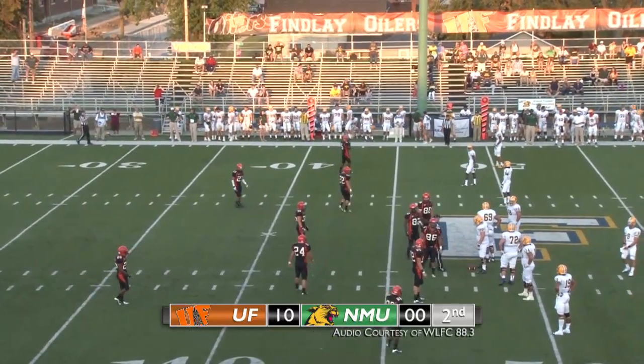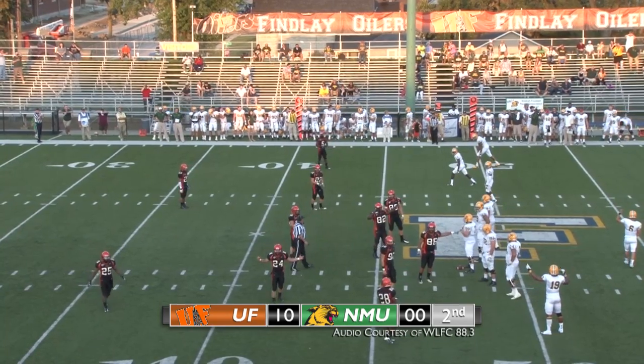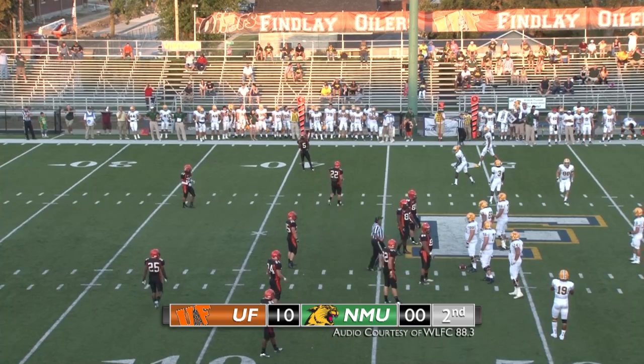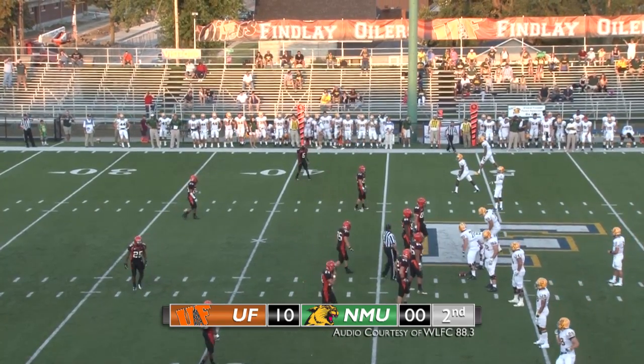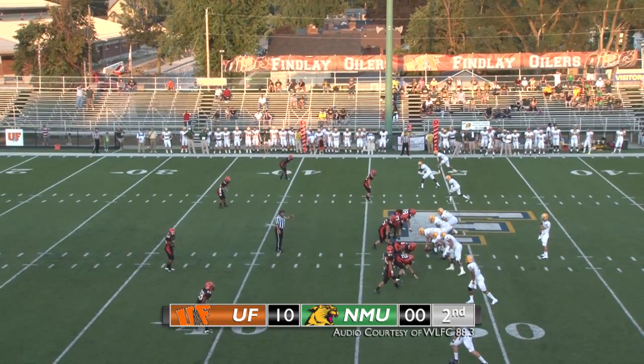Welcome back out to Donnell Stadium as we're just about ready to get second quarter action underway. Oilers lead at 10-0, and Northern Michigan looking at a 3rd down and 8 situation. They have to run a man on late. 3 to the top, 2 to the near side.